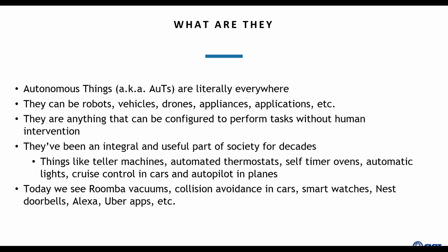And as I said, they've been an integral and useful part of our society for many, many years, if not decades. When you look at a teller machine where you go up and withdraw money, or automatic thermostats that turn on and off air conditioning or heat, or things of that nature. You think about automatic lights when you walk down the hall and they turn on, and you leave and after a few minutes they turn off. Or cruise control in a car or autopilot in planes. There have been many, many autonomous things out there in our society for many years. But now we're getting a proliferation of those things. Now we're getting things like the Roomba vacuum, and collision avoidance in cars, and our smartwatches that can monitor heart rates and tell us how far we've walked.